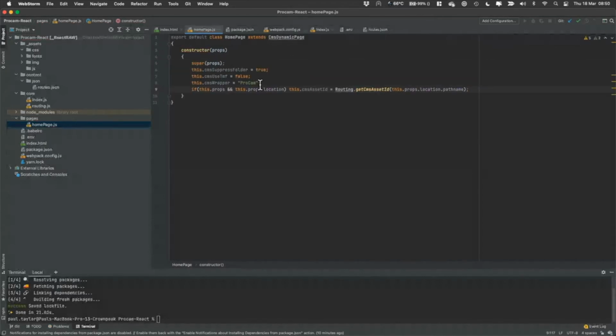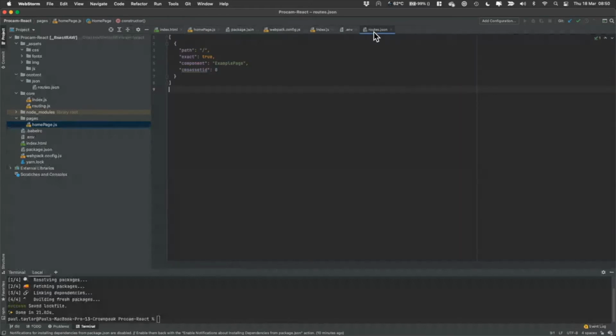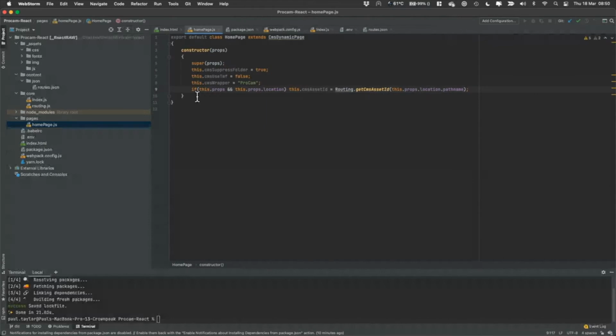Into that, we're going to call super props so that it does its base class work, and then some configuration properties relating to the scaffolding. And we'll come to those a little bit later on. Next thing we're going to do is rename the route. So when you browse to /, we're going to want it to load the home page. And because we've created a class called homepage, that is the type that we are going to load.